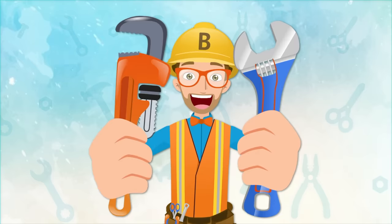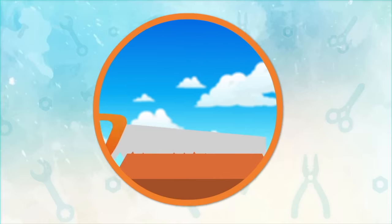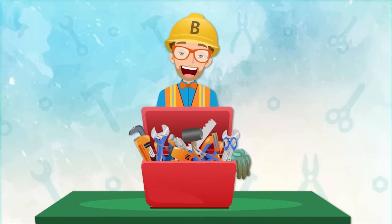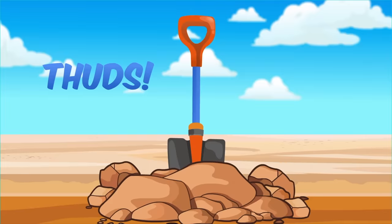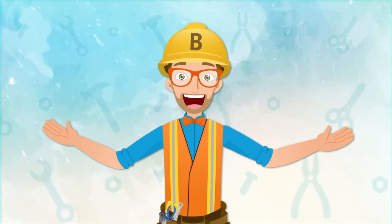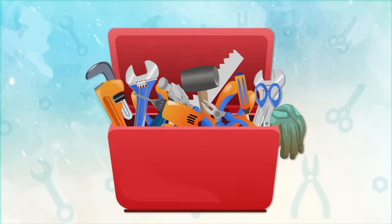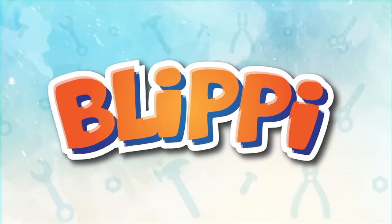When you're working with tools, working with tools, you hear all kinds of things. You hear thuds and squeaks, cracks and rings. When you're working with tools, you hear all kinds of things. You hear bangs and booms, clangs and zings. When you're working with tools, you hear all kinds of things.